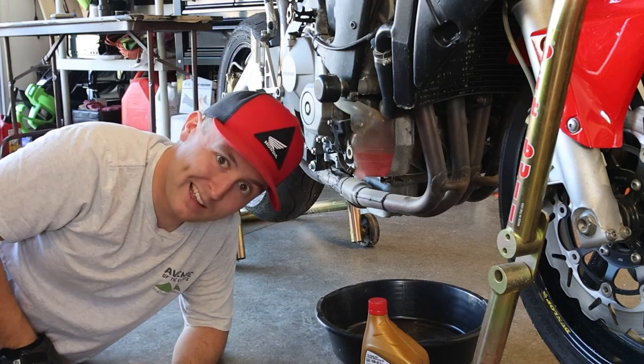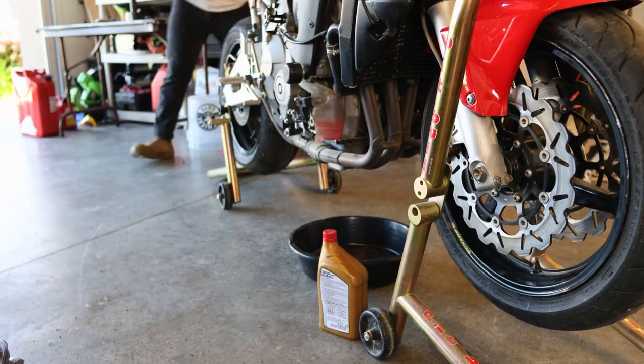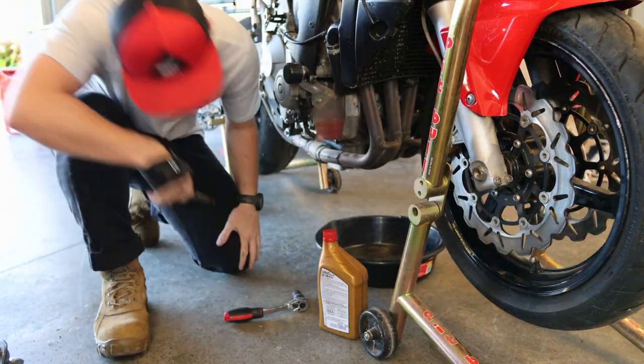Let's start the time lapse and get this thing changed. All right, so we got the oil draining as we speak, and I'm just gonna leave that there because I'm gonna go watch a rocket launch. This is why we call it Rocket's Garage, because where I live, there's rockets that fly all the time. So I'm gonna let that drain and head out and watch a rocket launch. Stay tuned for that, and then we'll get back to the CBR project.